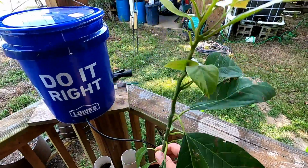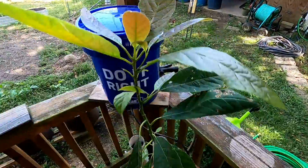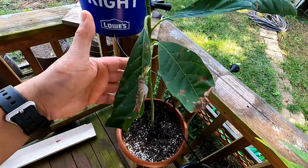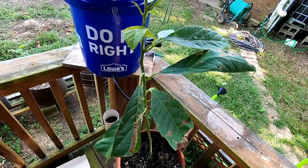And here is my first avocado that I planted. It's looking real good too. We're gonna bring these indoors and try to save these and keep these going.